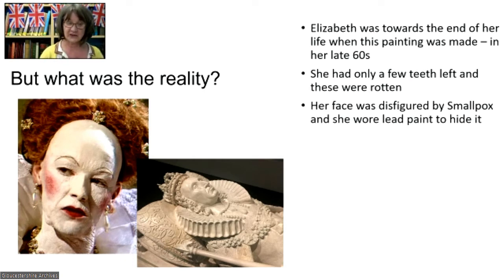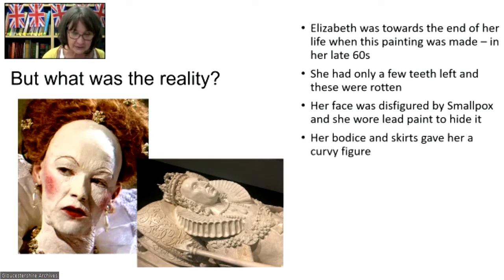She had scars on her skin. We know this because she had an illness called smallpox when she was younger. And she, like a lot of people in the court, a lot of the rich people, used a paint that was made of lead, a white paint that made their skin look very white to hide the scars. And actually they didn't know that, but we know now that lead is very, very toxic. It's very, very bad for people. So it would have made their skin even worse.